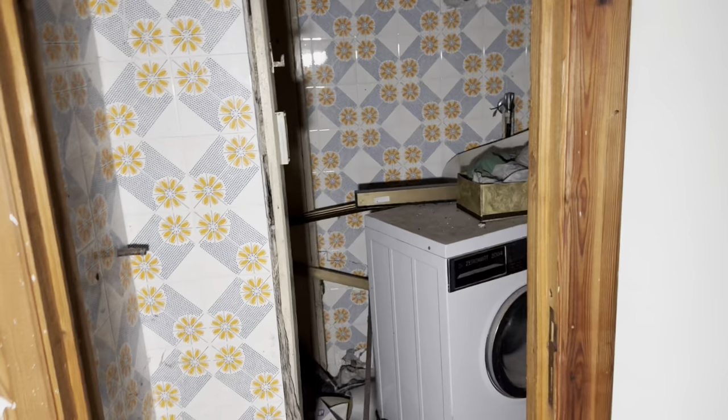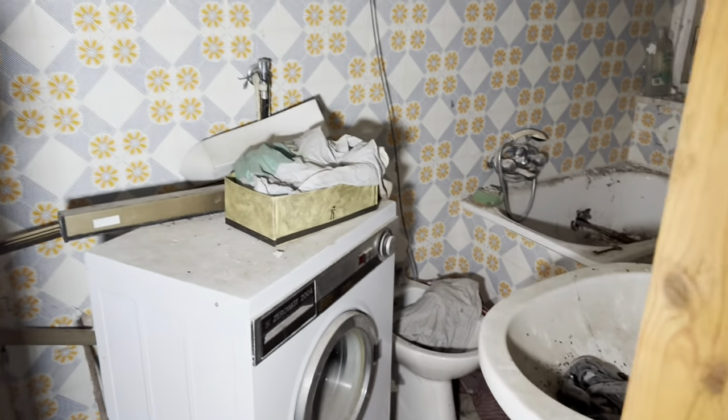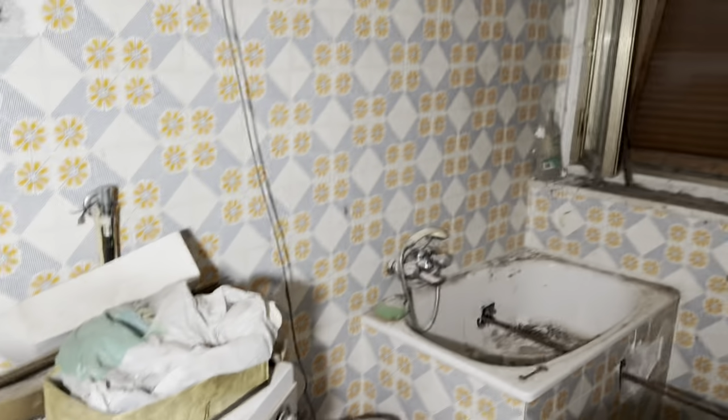Oh, I've got to be careful. I keep resting on this. That's not a good idea at all. But yeah, it is worrying, this one. I'm going to have a look in this end room and then we'll make our way into that other building behind. Oh, this just looks like a bathroom. Although, look at the tiles in there.